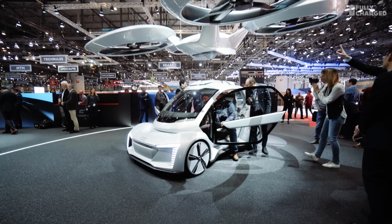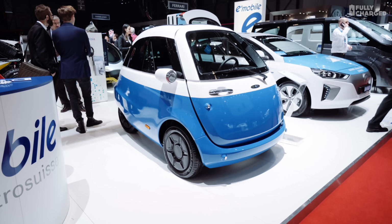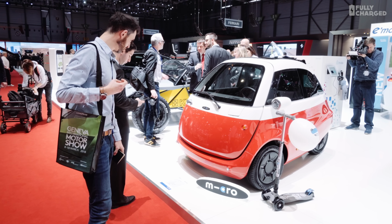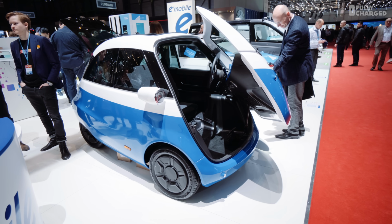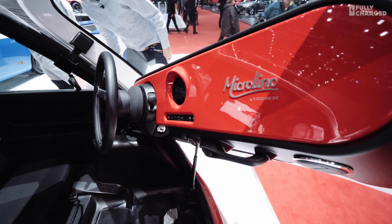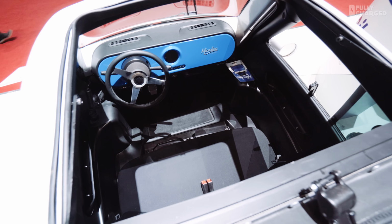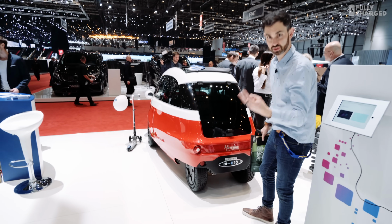And you know what? A huge proportion, thankfully for us, are plug-ins, including that one, the Microlino. 6.6 kilowatt hours, 100 kilometer range, top speed of 90 kilometers an hour, which is less than 60 miles an hour, probably for the best. But like the original Isetta, there's only one door to get in and out, and it's the front of the car. It hinges out like that. It's just like a bench seat, 2 people. I like simple cars like this. It's got narrow track 4 wheels, which the original Isetta was available as a 4 and a 3 wheel.